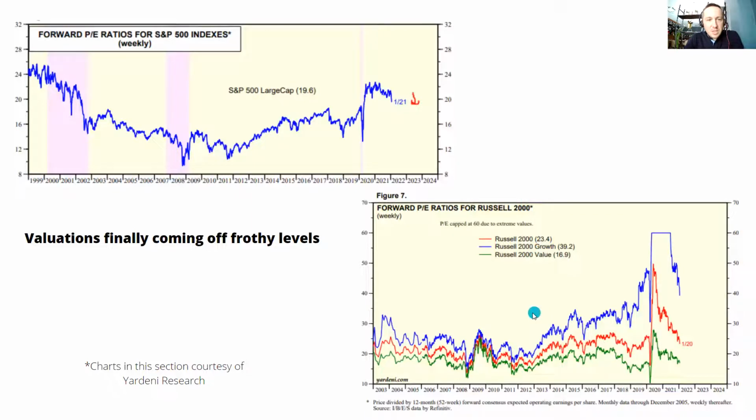Now, valuations. With a drop in the equities, obviously the valuations are finally coming off pretty frothy levels, as you see here. For the large cap space, they have fallen from around 20, 22, 23 to slightly below 20. So a good tendency.